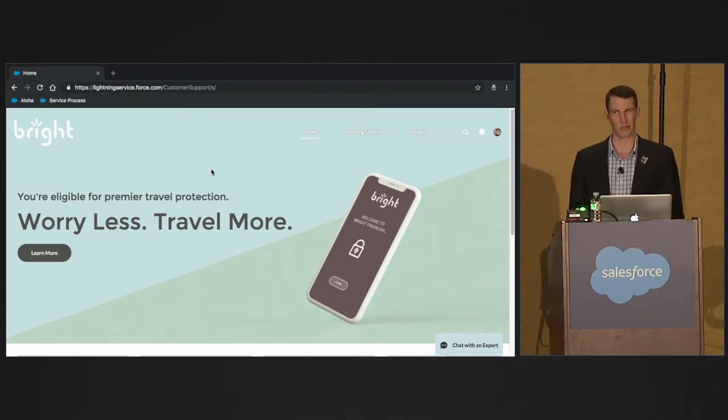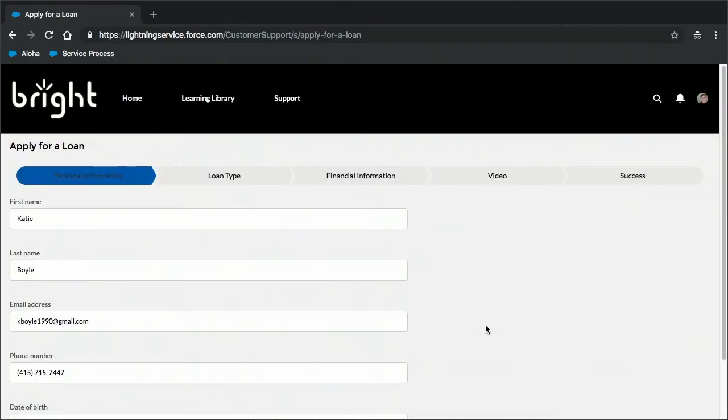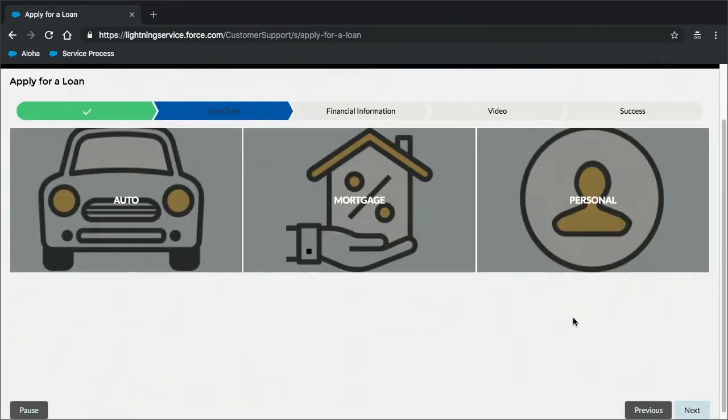So Katie isn't really looking forward to this, but she is hopeful when she sees that there's a card here on our customer service community to apply for a loan. When she clicks on this card, she's brought to a guided screen flow that's embedded in our community. We have automatically filled in her customer details based on her contact information. So that's a little bit less work on her part just to get some of the basic information in there. Now, on the next screen, she sees a visual pick list of loan types that she can choose from.